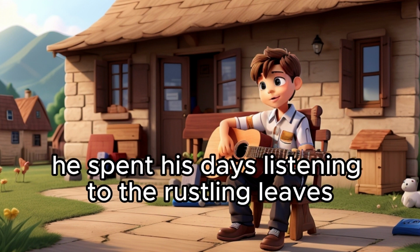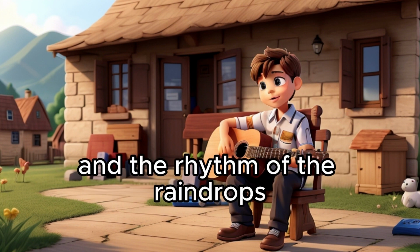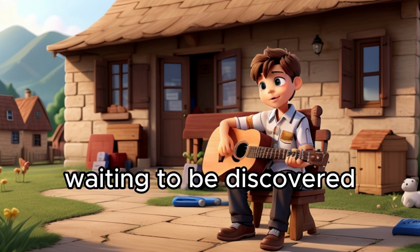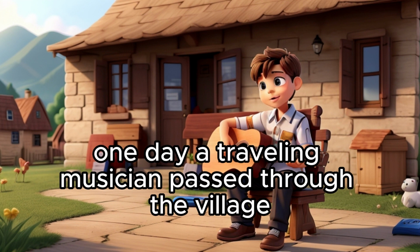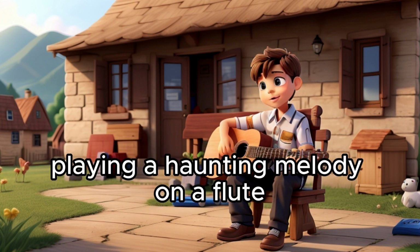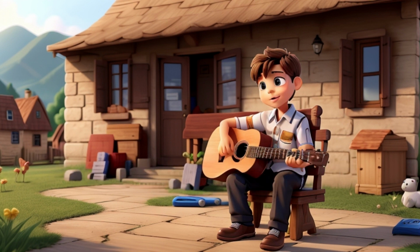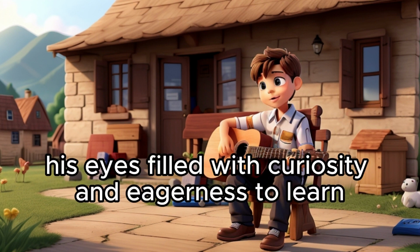He spent his days listening to the rustling leaves, the chirping birds, and the rhythm of the raindrops. He believed that music was everywhere, waiting to be discovered. One day, a traveling musician passed through the village, playing a haunting melody on a flute. Luca was mesmerized. He approached the musician, his eyes filled with curiosity and eagerness to learn.